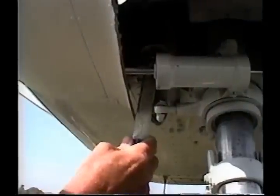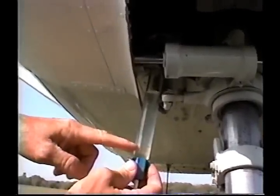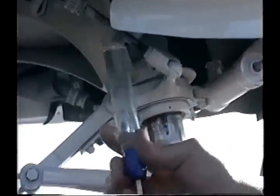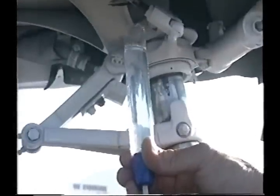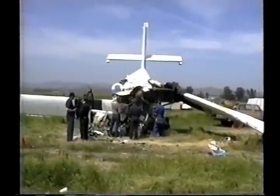Many Cessnas are susceptible to the entry and retention of water in the fuel tanks. Some Cessnas still retain flush fuel caps that allow water to enter the tanks. These should immediately be retrofitted. Why all the emphasis on fuel?